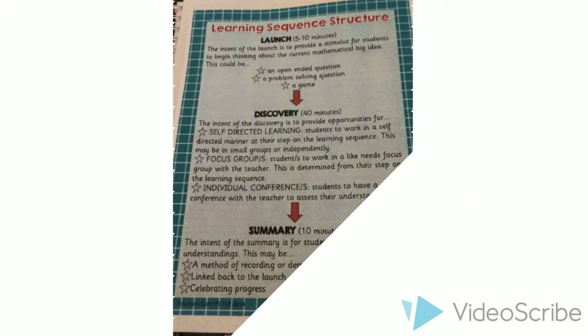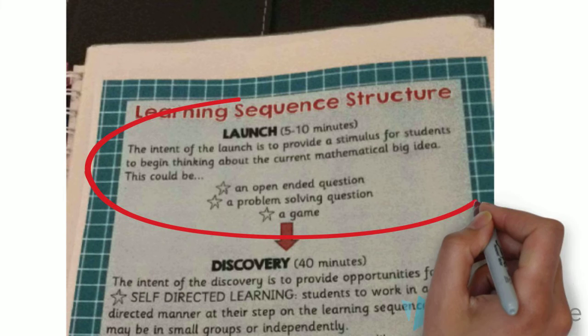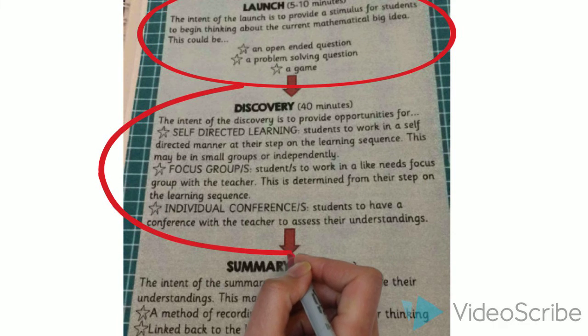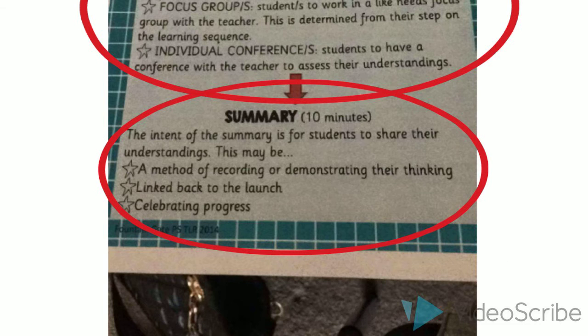So this is the structure of a lesson. You start off with the launch. This is how it should run, an hour, say. The launch can be an open-ended question or a problem-solving question or a quick numeracy game, just to get them thinking about it. Then discovery, 40 minutes, in which they can be doing self-directed learning, focus groups, or individual conferences. Then a 10-minute summary at the end.